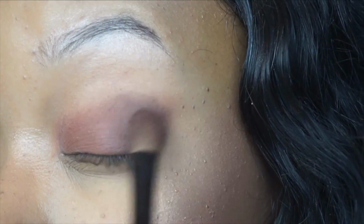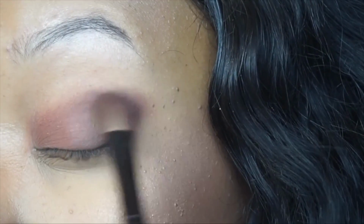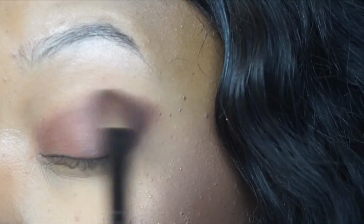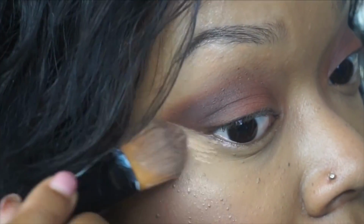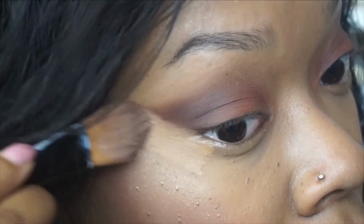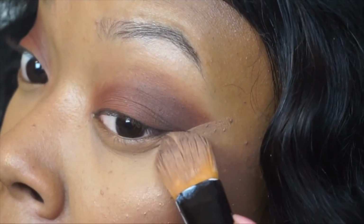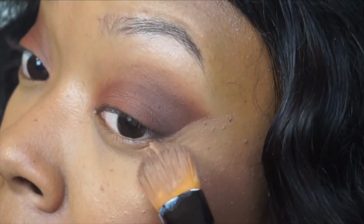Okay, we're gonna take two browns, I think, and then put them on like the outer corner of our eye and like blend it out pretty nicely, and kind of give it like a sharp, like you see that triangle thing going on there? Then we're gonna take some foundation and like clean it up to give it like a nice clean look, kind of like that look you get when you put tape, except we're not using tape, we're using foundation.